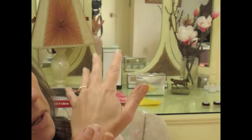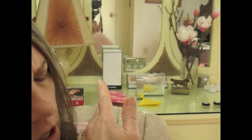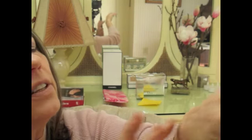So I'm going to go down here. So there's that. Let's see, hold it so you can actually see it maybe. I know it's out of focus. And I just rub like that, and I can't feel it. I mean, I can feel that it's damp, but now it's not. And I like it, but for me it dries a little matte.